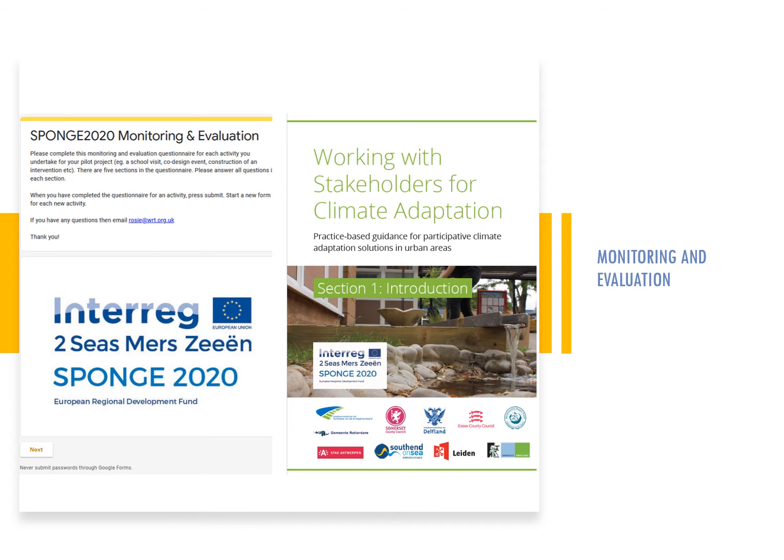For Sponge 2020, we utilised a number of methods. For example, you can see here we introduced an online Google form for each partner to fill in post-event to gather that monitoring data. The evaluation of the data was used to improve the project deliverables, such as the guidance pack shown here, and the online toolbox and other elements themselves.